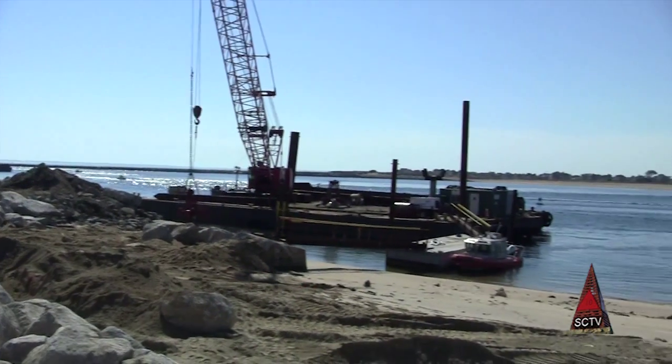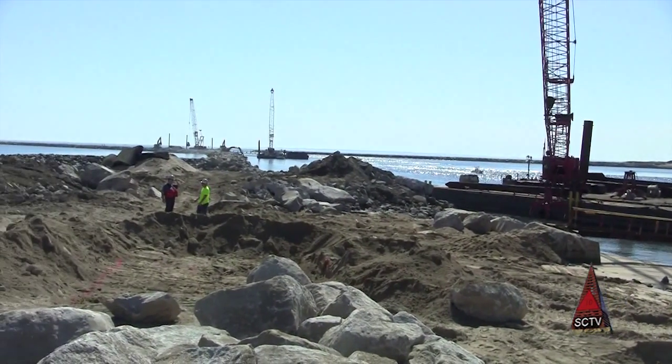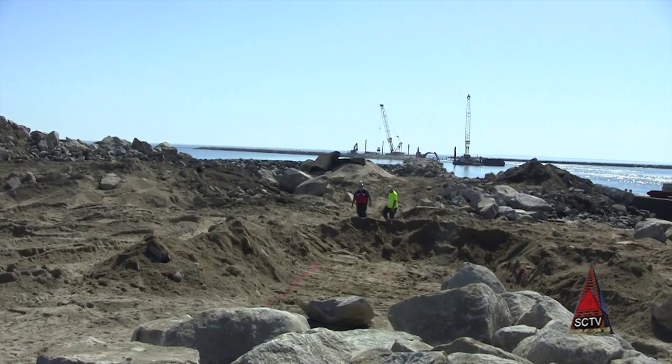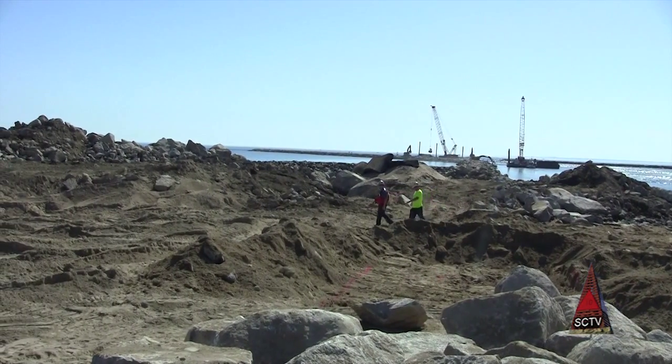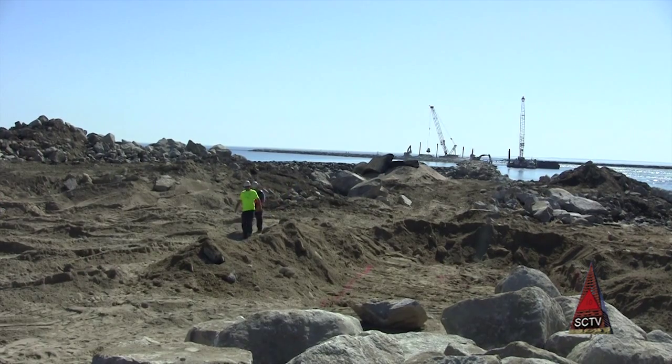Inside here, this rock will only take impact from really severe storms where the water's coming way up on the beach. Normally this won't be an area that'll be under wear all the time, so that's why we use the smaller rock here. Generally these jetties really aren't built for people to walk on, but we are putting in a safety factor where we do make sure we fill voids as best we can, just so that it's as safe as we can make it.